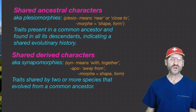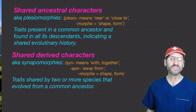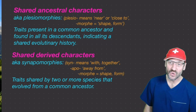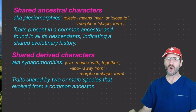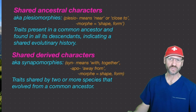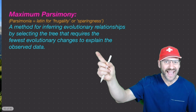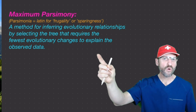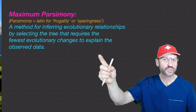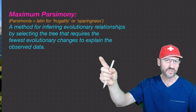Finally, have you ever heard of maximum parsimony? That's the principle of choosing the simplest explanation with the fewest evolutionary twists. In other words, don't assume a trait evolved, disappeared, and re-evolved unless you have to. Computers do much of that heavy lifting because the possibilities can be mind-bogglingly big. So, maximum parsimony is a method of inferring evolutionary relationships by selecting the tree that requires the fewest evolutionary changes to explain the observed data.